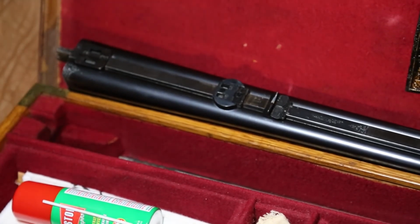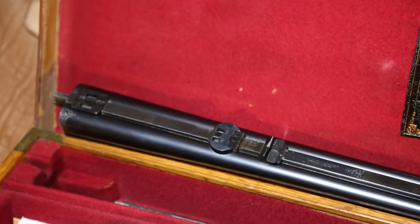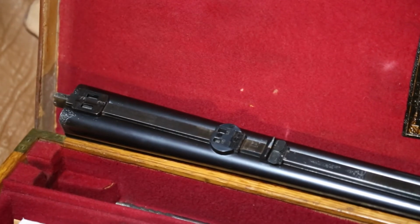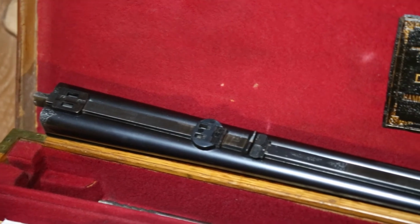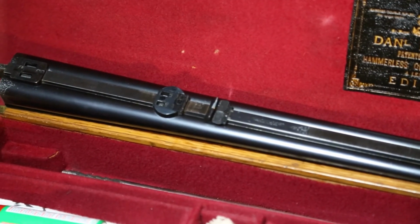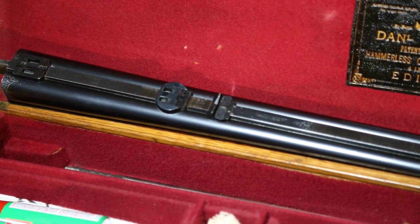And on top of it, you can see very clearly the claw scope mounts right behind the rear sights there. And then you can see the end of the cleaning rod protruding there at the bottom or the floor of the barrel section in that case.